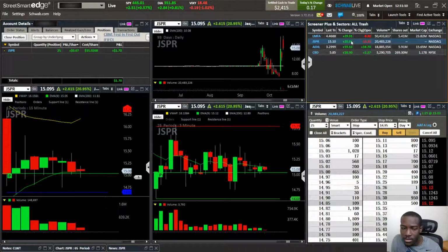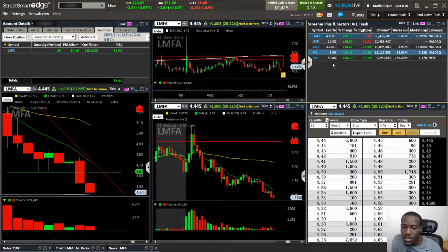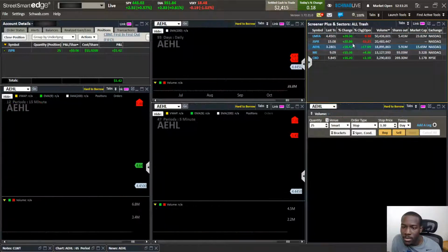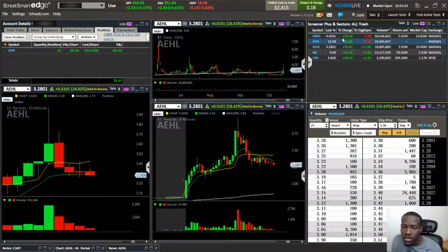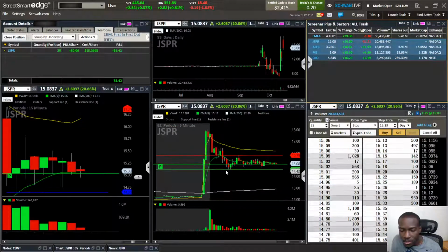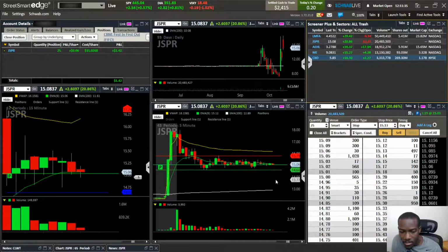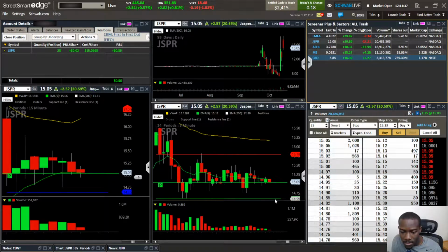All right. LMFA continue down. This one continue to do its thing. Still playing around the middle of this channel. Needs to make a decision. Looks like it may be making a decision right here. Let's see. 1440, 1495. I got to get out of here. 4 minutes left on this candle.